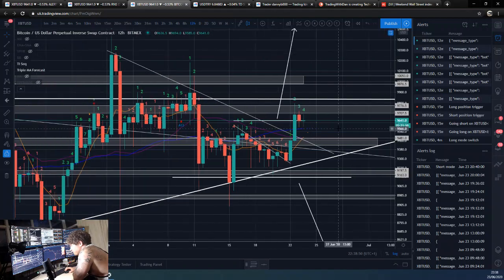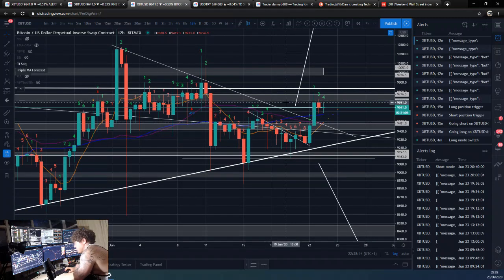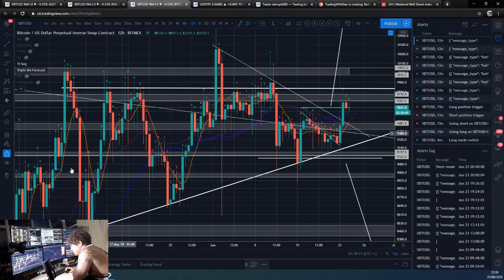So over to the 12 hour. We've got a 12-hour moving average cluster below us now. We gained the 200 on the 12 hour, the 200 12-hour period. So that's basically a 100-day moving average, isn't it? That's the one. But yes, we have got this moving average cluster, so that shows that the market's not really got a lot of trend at the moment.